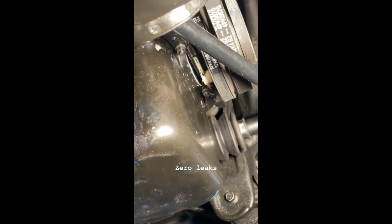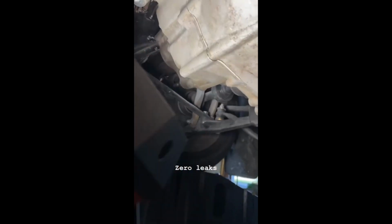And there was 0 leaks finally, which was the main goal out of all of this. But we finally did it. No more leaks from the oil pan.